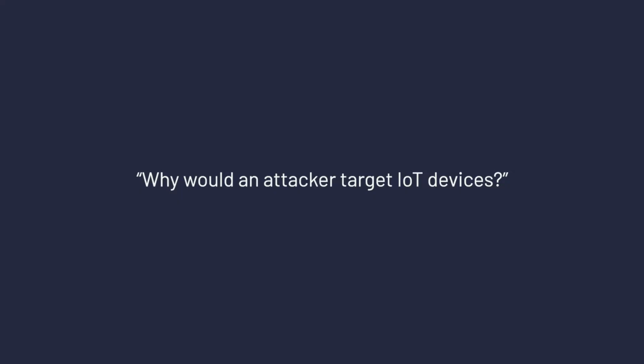Why would an attacker target IoT devices? Over the last decade, the number of IoT devices has exploded from about 1 billion in 2011 to almost 14 billion now. And while this industry has been increasing so rapidly, the IoT security has not been keeping up. This has made it a prime target for attackers.